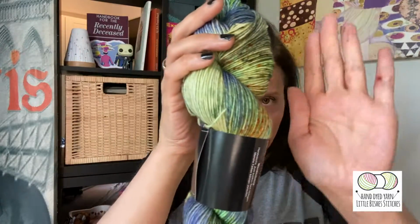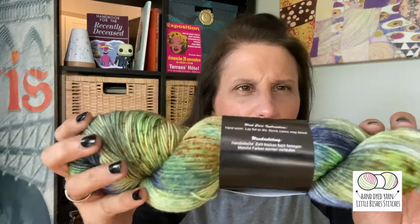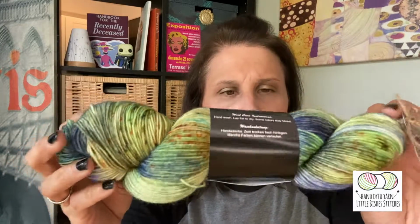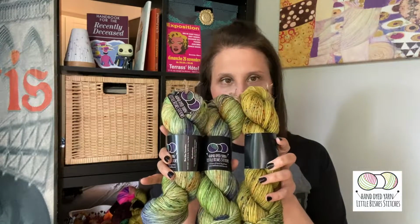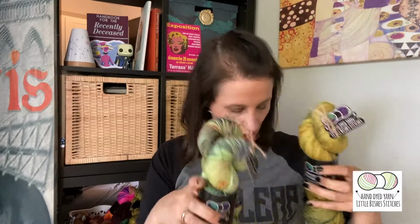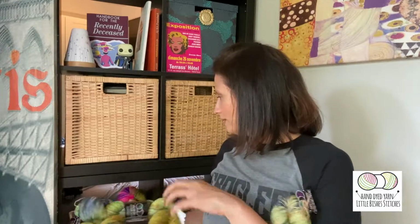I can feel it now, and you can also see, it's a little bit difficult to see, but the little halo. It's almost like a woolly fuzzy halo. Yeah, so I just had my yarn base and colorway ditty here from the shop when we were actually just talking about finished objects. So I'll just pack these babies back.